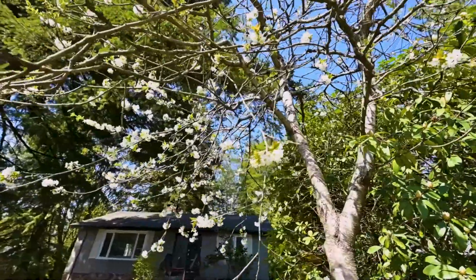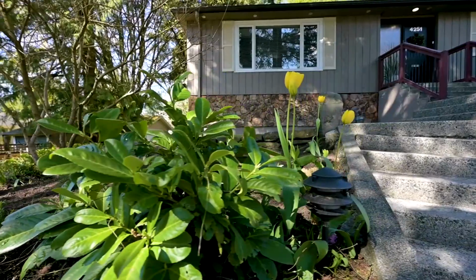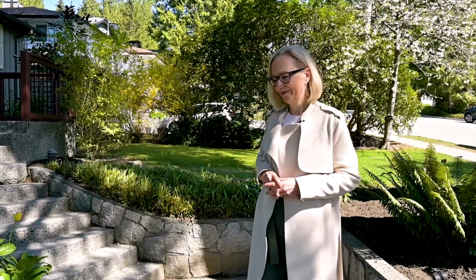It hosts a modest 1950s home with four bedrooms and two bathrooms, and it's about 2,300 square feet. Welcome to 4251 Hoskins Road.